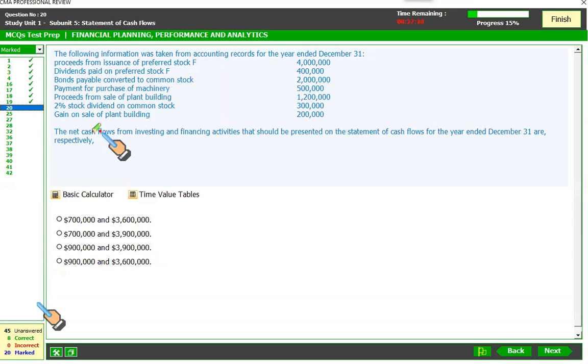First, read the requirement. The net cash flow from investing and financing activities that should be presented on the statement of cash flows for the year ended December 31st, respectively. We need to find out the investing and financing cash flow numbers. Let us go through each one given separately. The following information was taken from the accounting records for the year ended December 31st. Proceeds from issuance of preferred stock, F. This is the financing inflow.